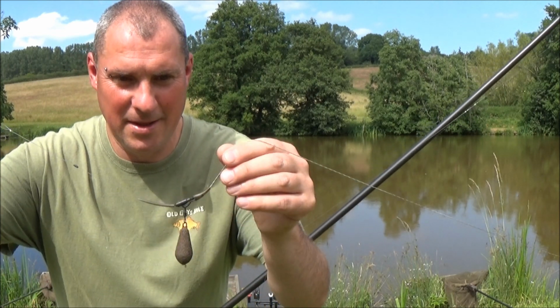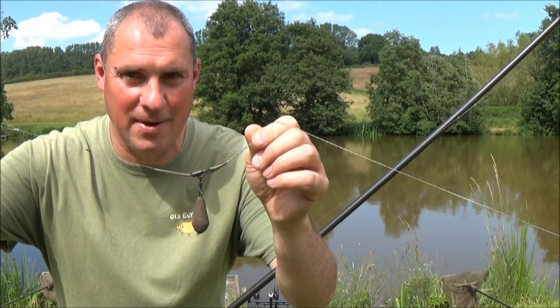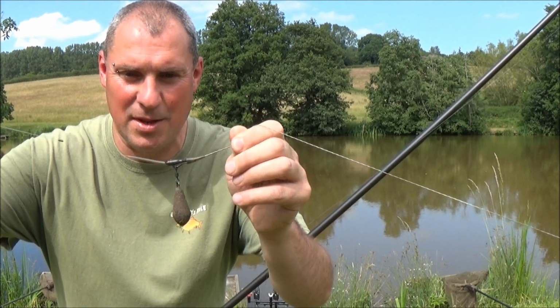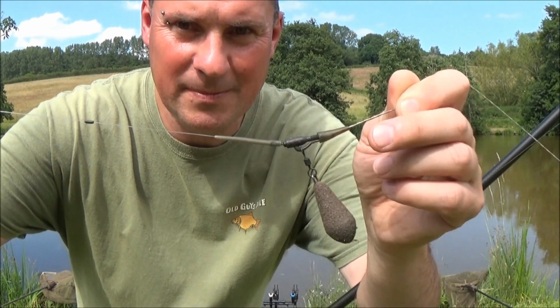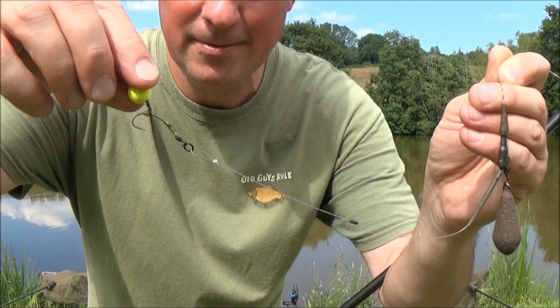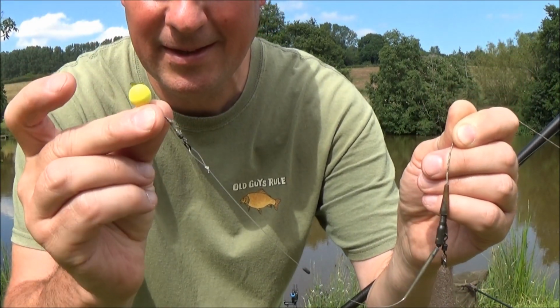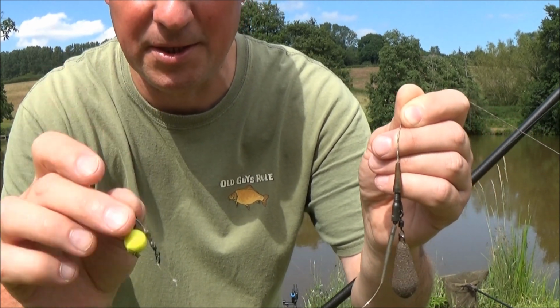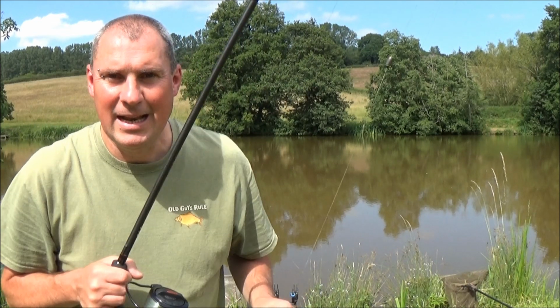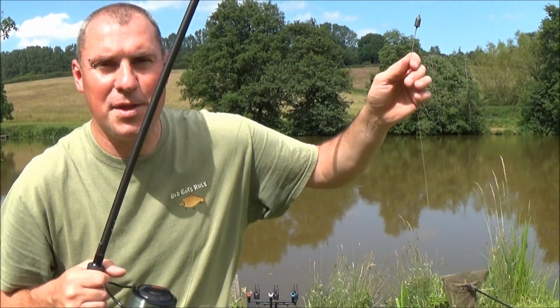And as I said, I think I only had three 2-ounce leads in the whole of my lead bag, but yeah, 2-ounce lead, anti-tangle boom, IQ2, Ronnie rig, and a Beta Nana 12mm pop-up. Right, let's get this first cast of this session done.